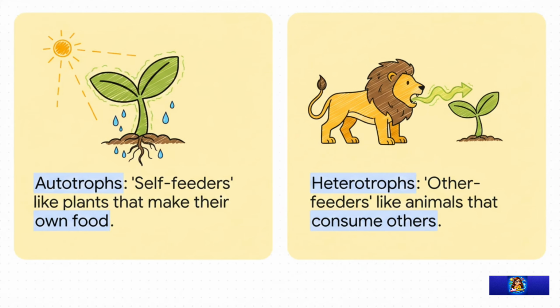Now, when it comes to that first step, getting the fuel, life on our planet basically has two main strategies. You're either a self-feeder, an autotroph, like a plant, which is kind of like a chef that makes its own food from scratch, or you're an other feeder, a heterotroph. And that's us. We have to go out and eat other things to get our energy.